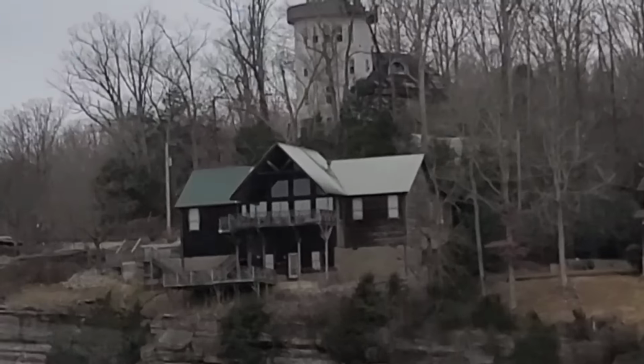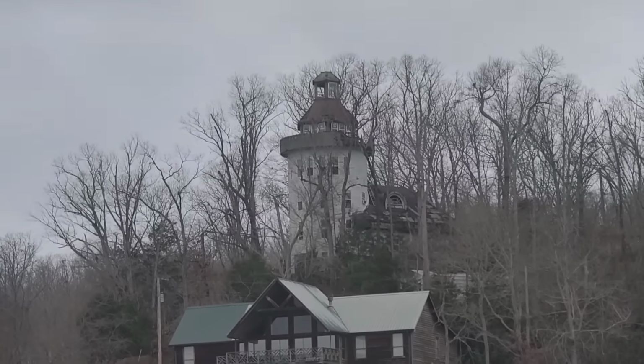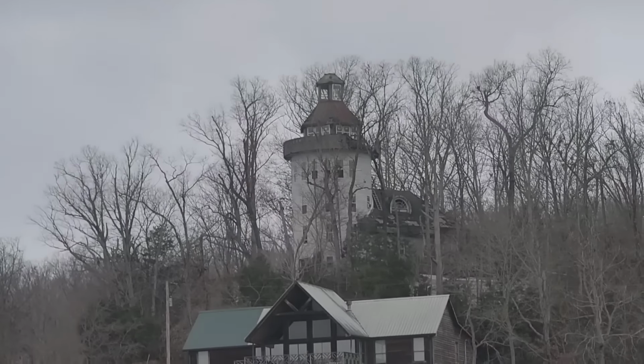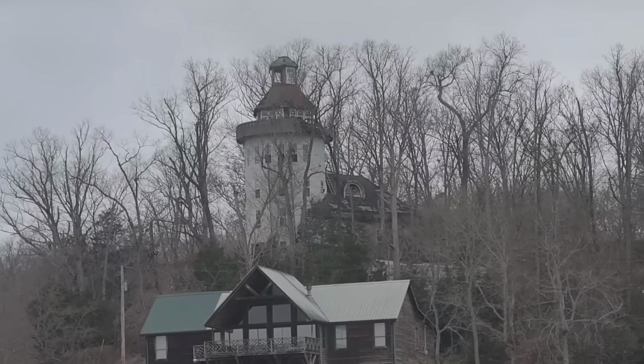Look how cool that house is right there. It's like a lighthouse. Neat.